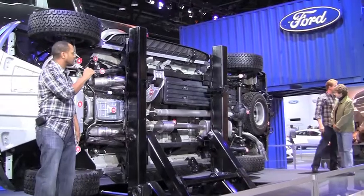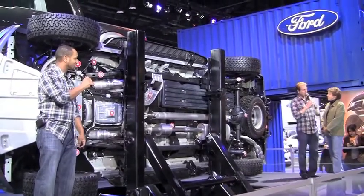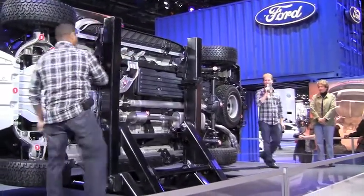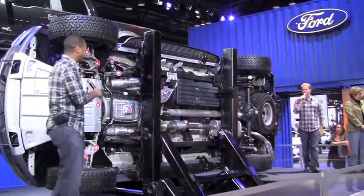Towing capacity in this has been increased from last year. Last year it was 6,000. How many pounds do you think it is this year? 8,000. Woo! Bang! Peg hits it out of the park again. You go! That's what I'm talking about. She's sharp. That's right, 8,000 pound towing capacity.